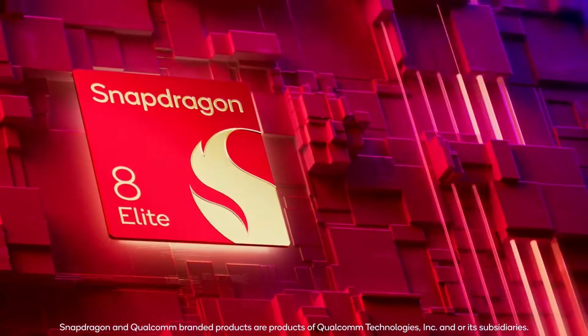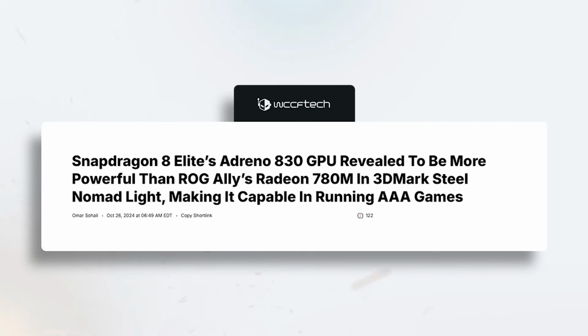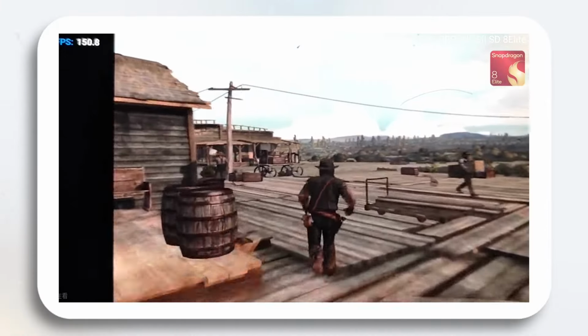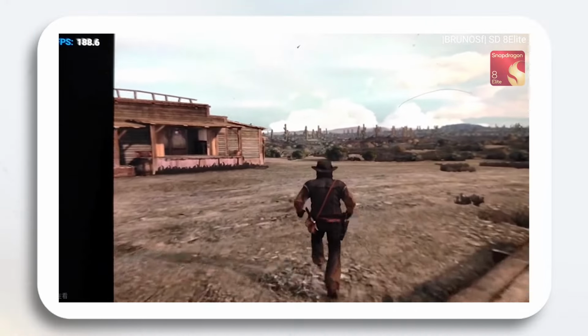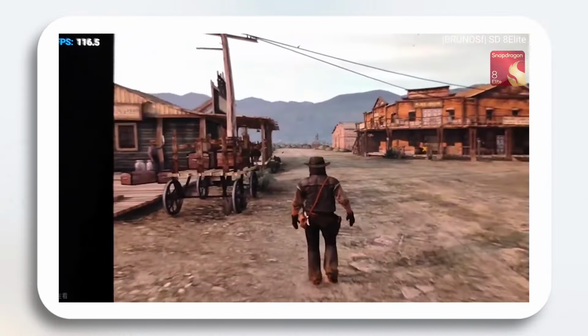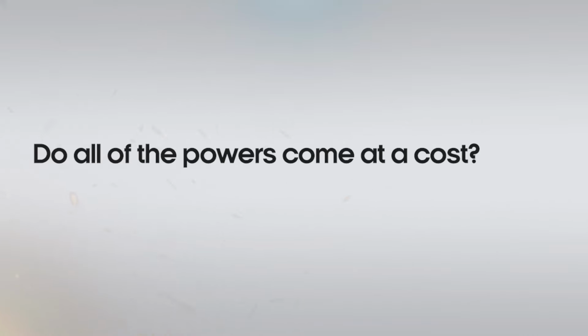Although the Snapdragon 8 Elite chipset is the fastest smartphone processor, its GPU is now challenging the ROG Ally, which is the handheld console. A new video appeared by a Chinese vlogger running Red Dead Redemption at 160 frames per second, and we have seen a Snapdragon 8 Elite running a AAA console-level game. But do all of the powers come at a cost?